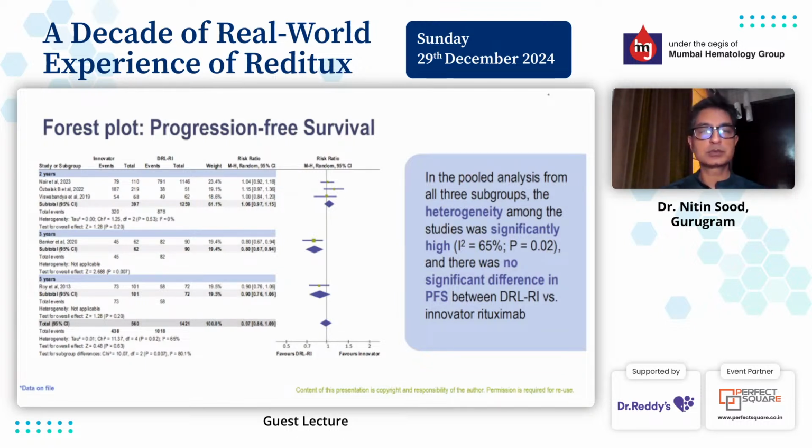So for those of you who are familiar with forest plots, this is going to be easy, but the central vertical line is the null hypothesis, and the horizontal lines indicate values from each study. If the central line is being crossed by the horizontal lines, that means that there is no difference between the comparator products, and the little diamonds at the bottom show the pooled analysis.